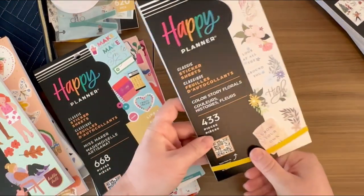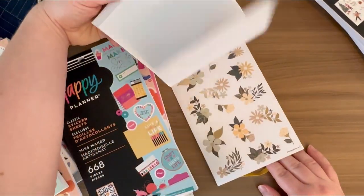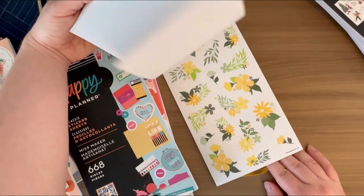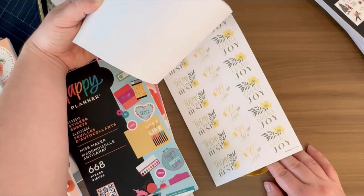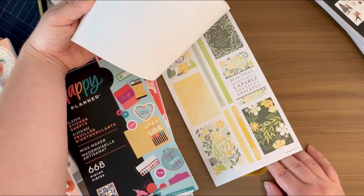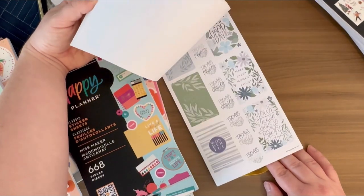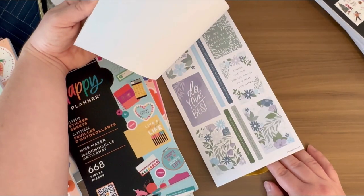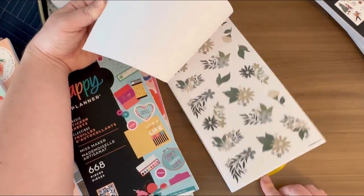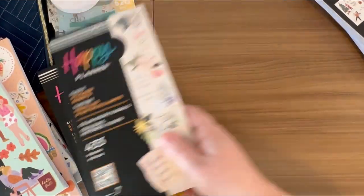And here is Color Story Florals. So I love flowers. And they all are like themed. Oh, I love the yellow and green. Needs like lemons in there or something. A lot of this is giving me like homebody vibes, but I like how they're all colored the same in each section.